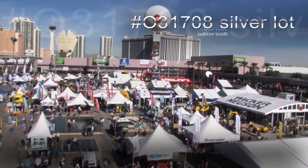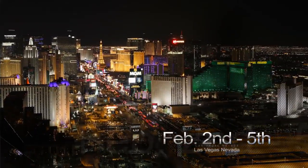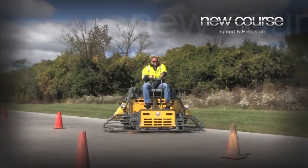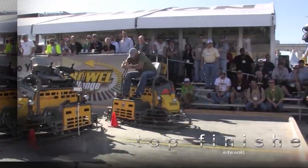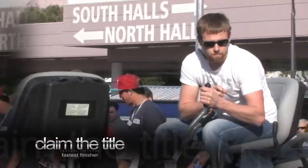Join Wacker Neuson at the 2016 World of Concrete Show in Las Vegas, Nevada, February 2nd through the 5th, and take the Trowel Challenge. This year's new course is built not just for speed, but also for precision, featuring a lap and a figure eight. You can compete with the top finishers in the world to claim the title of fastest finisher.